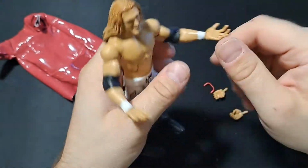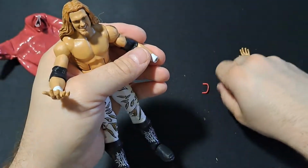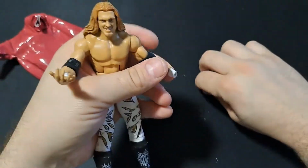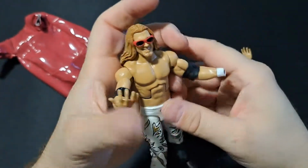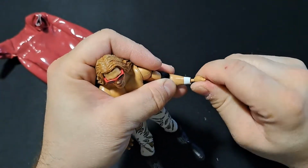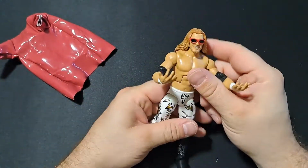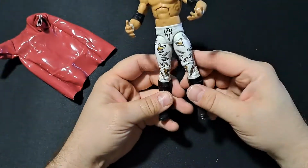Let's go ahead and try to swap one of these hands real quick, just to make sure that the wrist joints are a nice smooth transition in and out when you're swapping hands. So that feels good. Glasses, put those back on, because why the hell not? I wish they could make a nice Christian figure that would go along with this era of Edge figure. I know they made the Brood one, but it's kind of a pain in the ass to get a hold of that figure, to be honest, and that bums me out. But maybe I'll just suck it up and try to track one down.